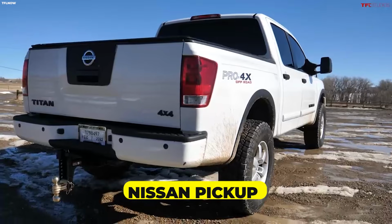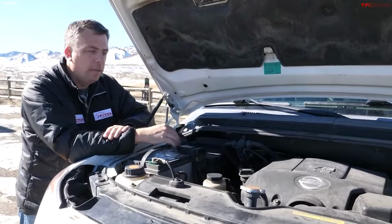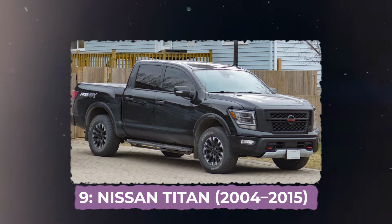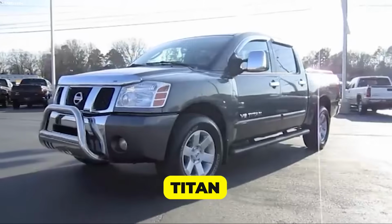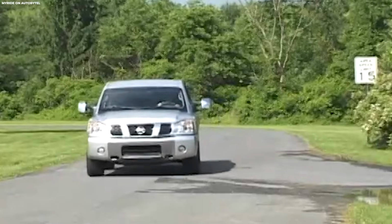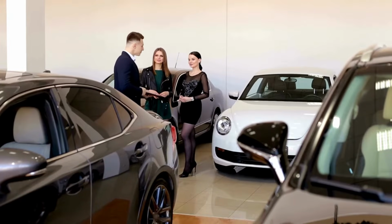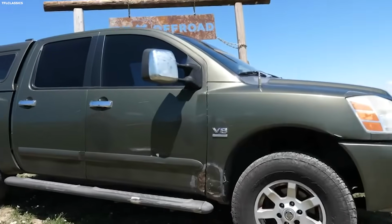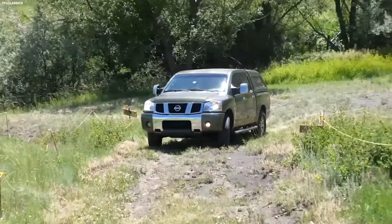A Nissan pickup that seemed rugged but destroyed itself from the rear axle out. Number 9. Nissan Titan, 2004 to 2015. When Nissan launched the Titan in 2004, it was supposed to be their big push into the American full-size truck market. On paper, it had what buyers wanted: a powerful 5.6-liter V8, bold styling, and a lower price than the Big Three. At first, U.S.